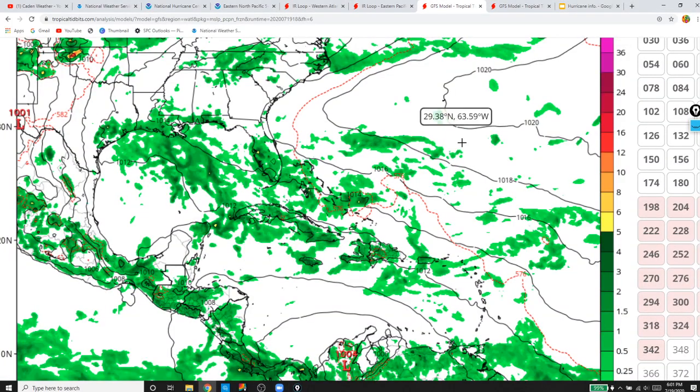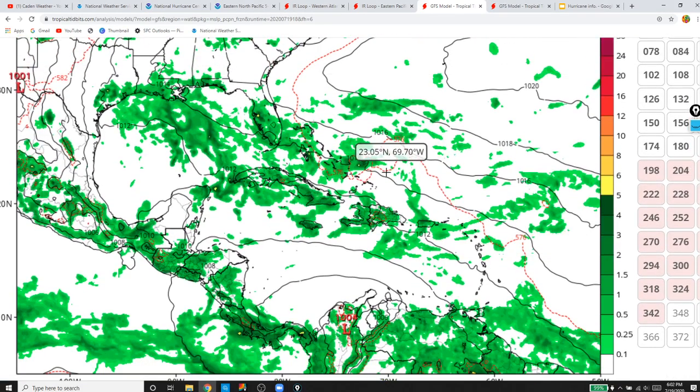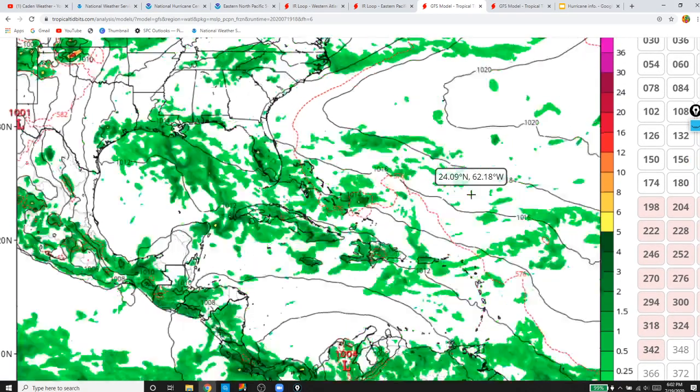So this is the future track radar here. It's pretty hard to tell where these are on the future models, because these are not strong storms at all. But this one is right here in the Atlantic Ocean, going closer to the Gulf of Mexico. Let's time this out for you guys. That's right there, and it's going to be moving towards the Gulf of Mexico.